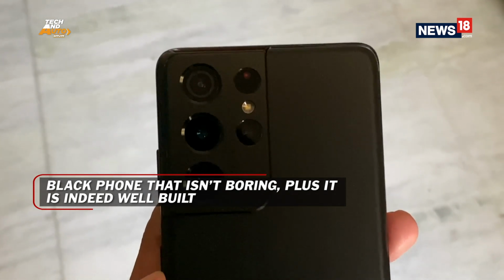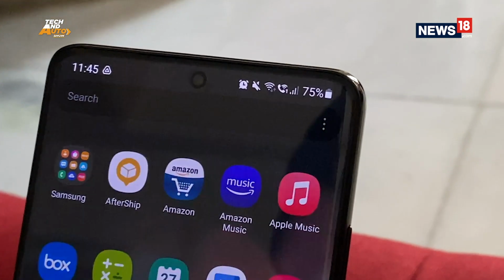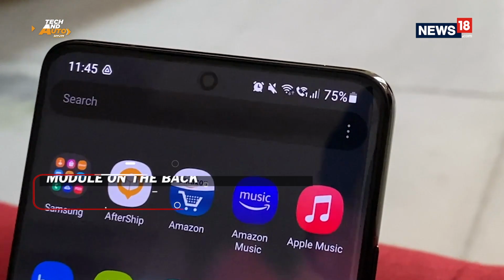Generally, the perception is that black phones are boring. They're basically meant for a purpose, for users who don't really want to stand out in a crowd. But this black will help you stand out there as well.